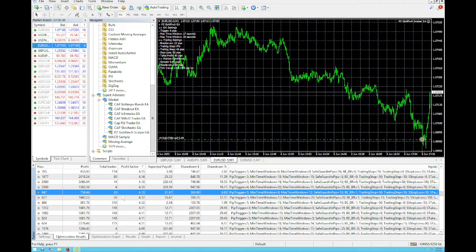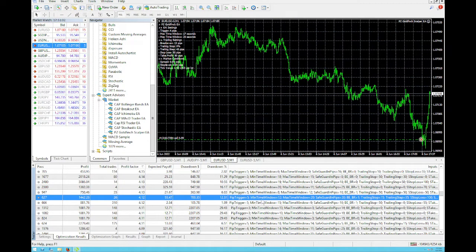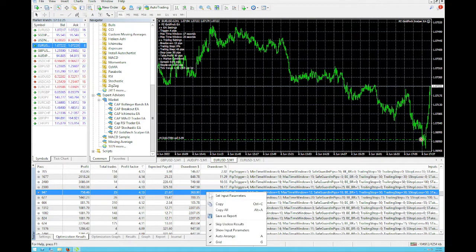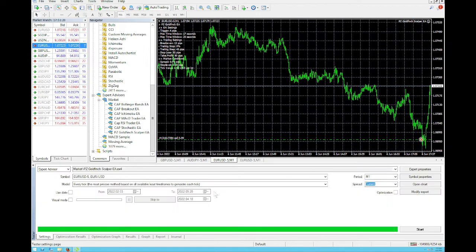Here's another good one. These two are good. This one and this one. 5, 12, 20, 21, 15, 35. Stop loss 100. Man, I really don't like such a big stop loss. As you can see, it was like a 240. Okay. So this one isn't as high of a profit, but I'm going to go ahead and set that for you. Boom. I'm going to go ahead and start it.